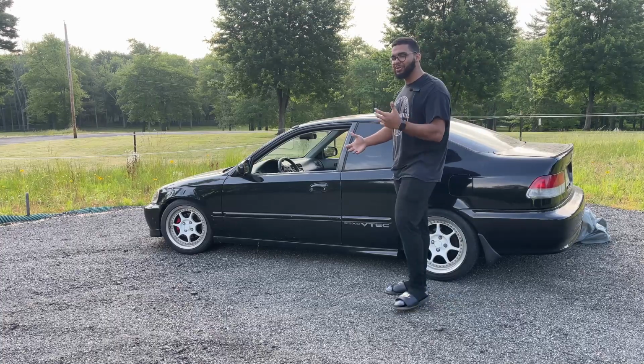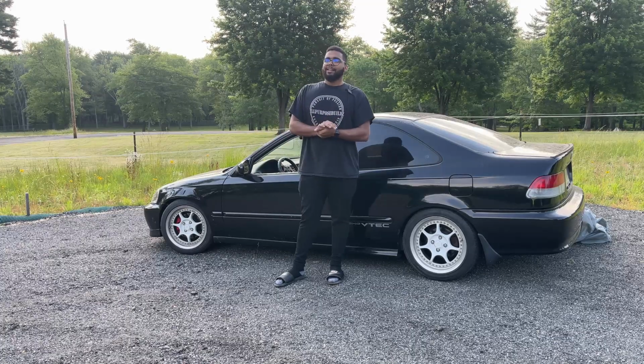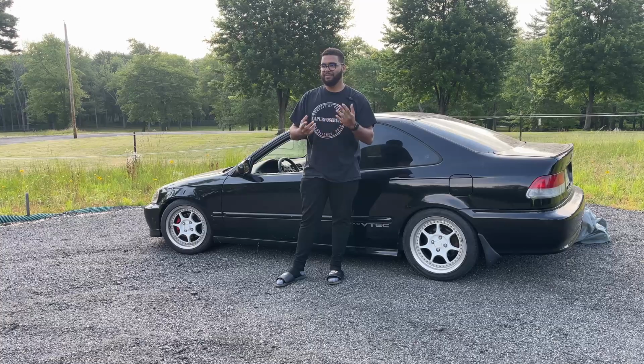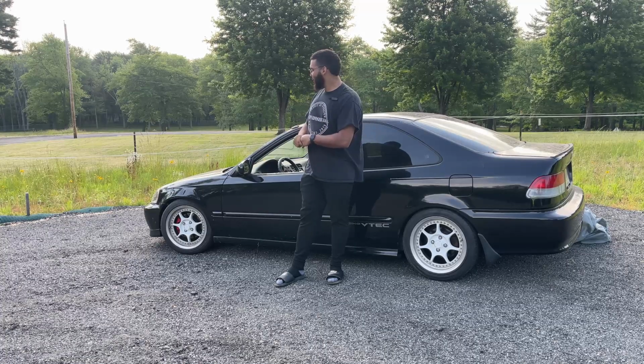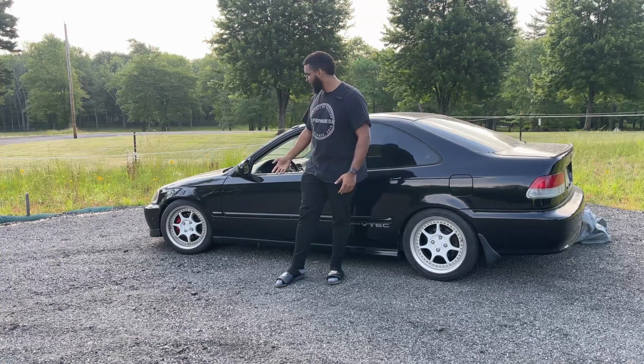I bought this car with 256,000 miles from the original owner back in 2014. They listed it with 100,000 miles, and okay. So we went and saw the car. I verified the VIN. I verified everything, like I mentioned, through Carfax.